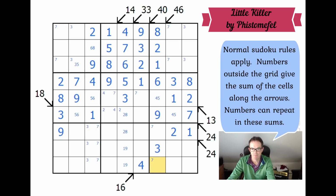This must be a 5 or a 7 because of the 4 here. This must be 4, 5 or 7. This 2 sees the 2 and the 8 here, look. So now this must be an 8. This is a 2. Whoops. This is an 8 now by normal Sudoku rules, these 8s interacting.